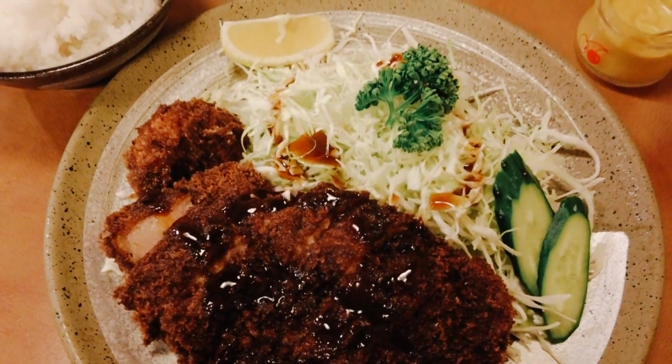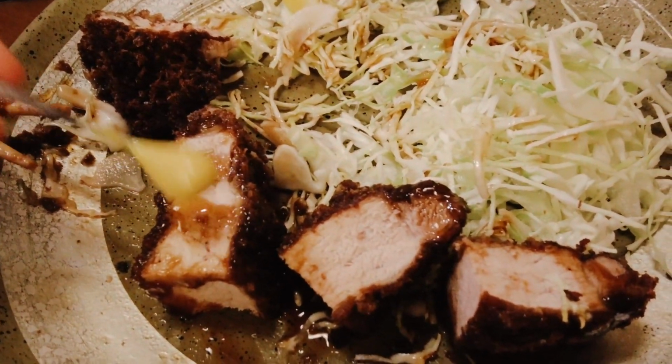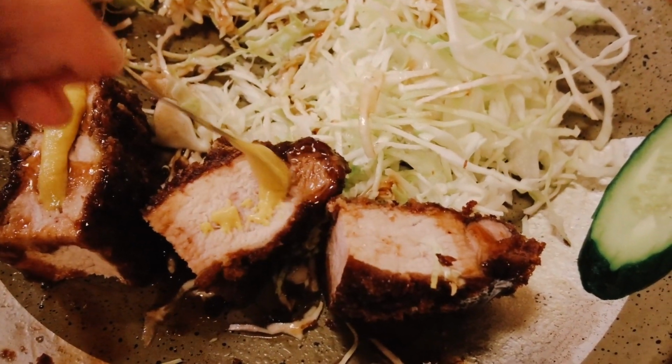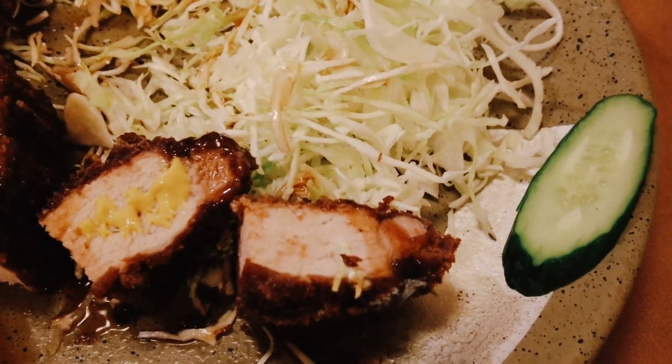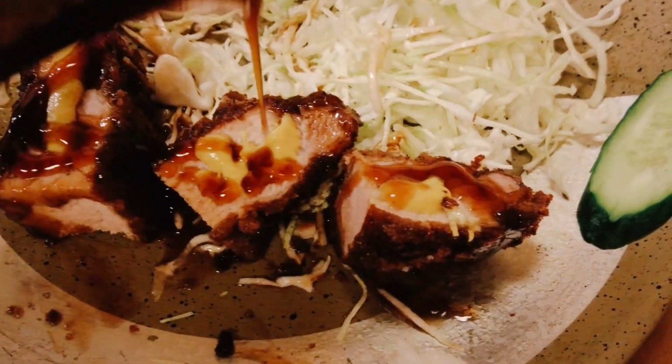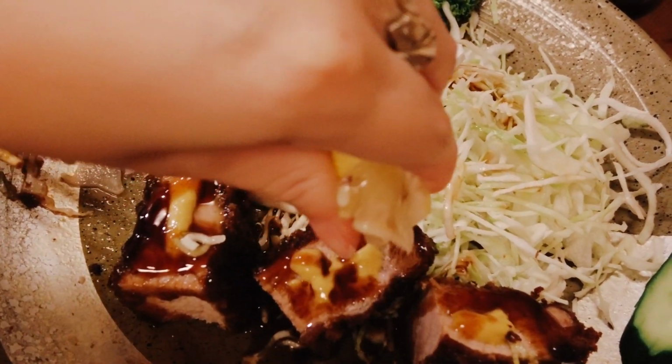The chef even came to our table and showed us a tonkatsu hack, which is to add lemon, mustard and tonkatsu sauce to the meat before eating it, and oh my god, I want to eat it like that from now on. He even brought us some extra meat and it was the first time I didn't finish my meal in Japan. It was just too much, but it was so delicious. I would love to come here again.